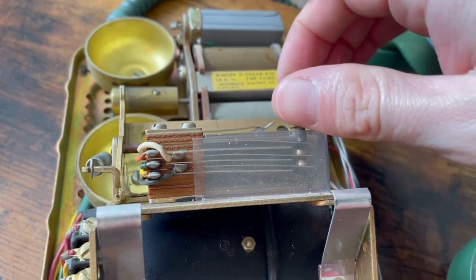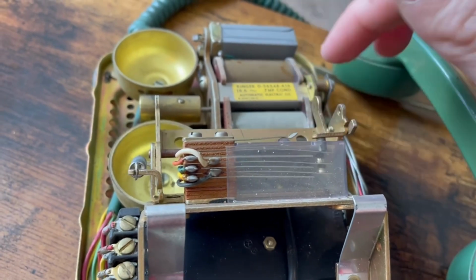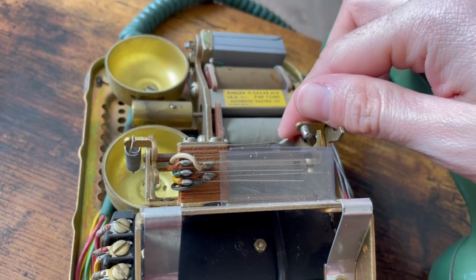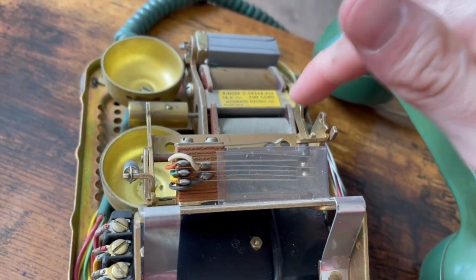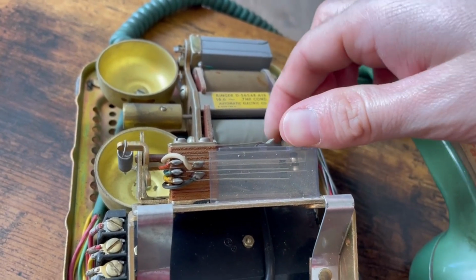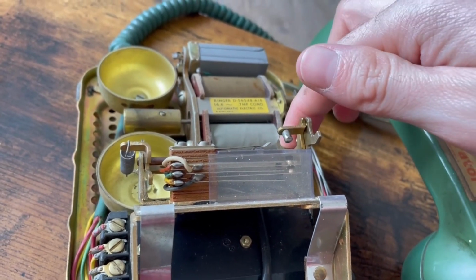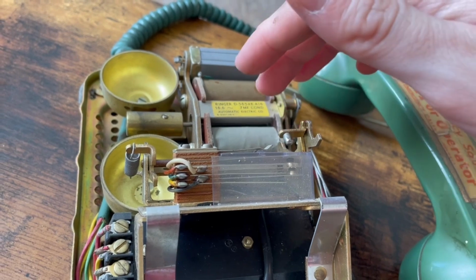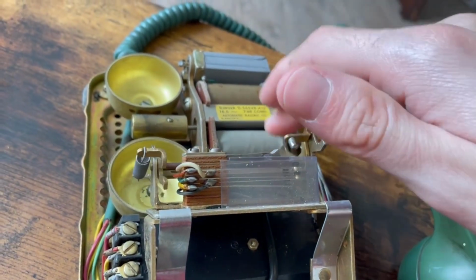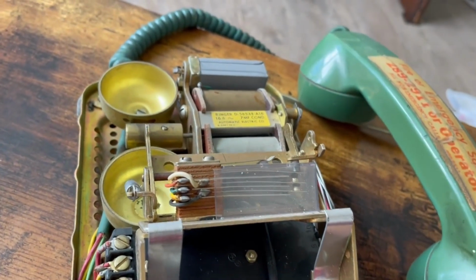There's the switch. This can be held down as you're testing the phone or working on it. You could test the ringer by doing that. It'll hang up the phone, and it'll keep it that way without having to put something on it to hold it down. And then you can just release it back.